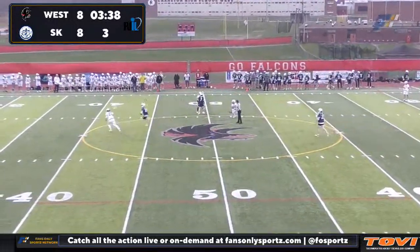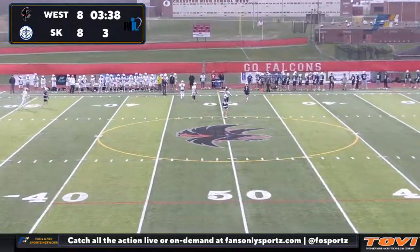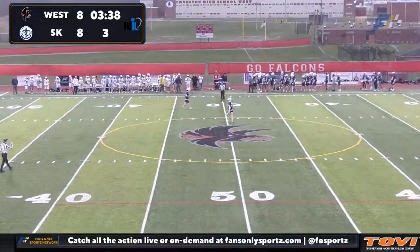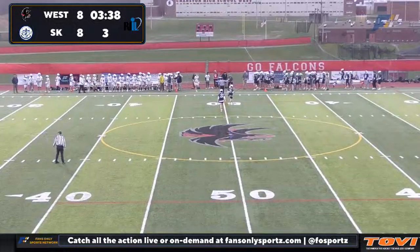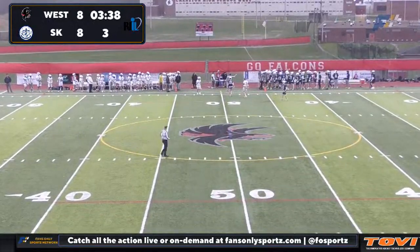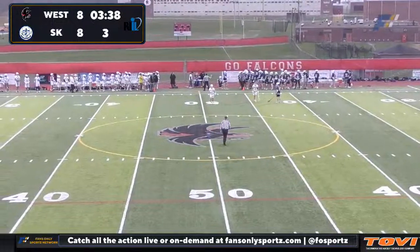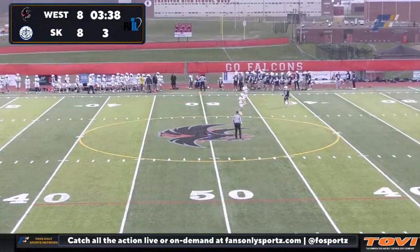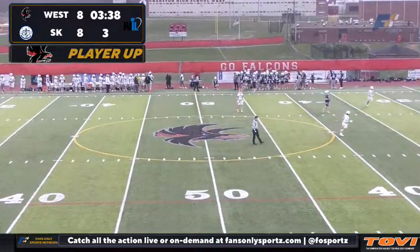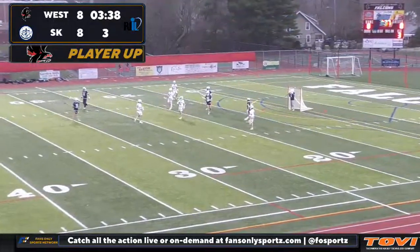Hard hit on the faceoff. There's going to be a flag on the play. We'll see who's going to get sent to the box after that flag. It's going to be Falcons possession after that. And it looks like number 22 is going to be taking a knee for South Kingstown, Declan Freddett. That's going to be a player up now for West. Looks like Charlie McGuire is going to be taking up the ball once again for the Falcons.